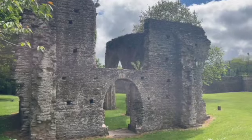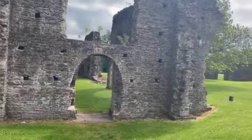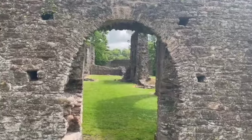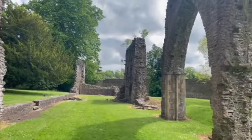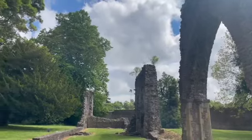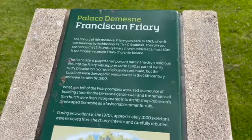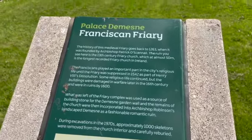So this is the Armagh Friary. I don't know much more about it, but I'm assuming it's from like St Patrick's time, or in memory of St Patrick. So here's a bit more about the friary from the 13th century.